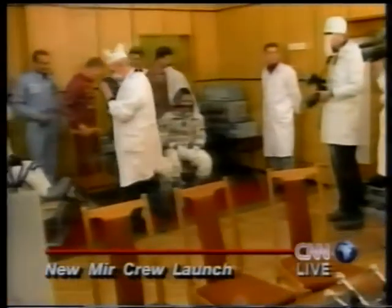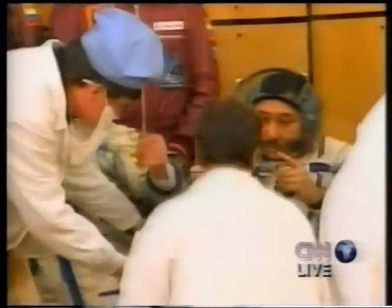Now we're looking at the viewing stand. This is actually some videotape from earlier as the cosmonaut crew was getting ready. Now we're back to live pictures from space as they are in the capsule. They're hoping to feel weightlessness. You saw Budarin, the flight engineer, wiggle his arm to see if it would float away.